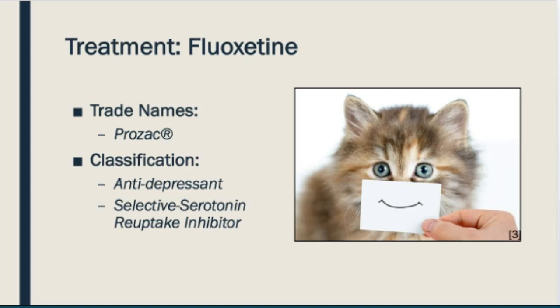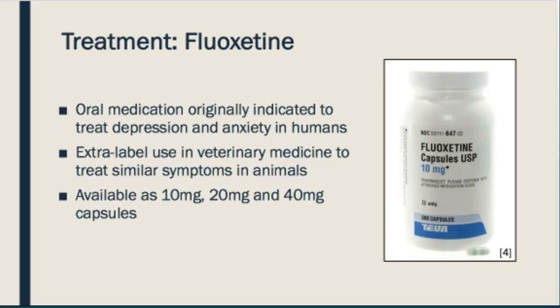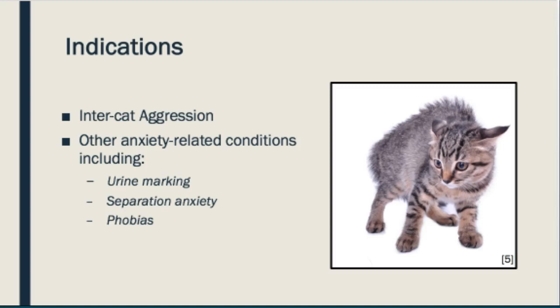Sold under the trade name Prozac, fluoxetine is an antidepressant drug that acts as a selective serotonin reuptake inhibitor in the brain. Fluoxetine is also used in humans to treat depression and anxiety. In veterinary medicine, it is used as an extra label drug to treat similar symptoms. The medication is dispensed by the clinic and comes in 10, 20, and 40 milligram oral capsules. As previously mentioned, fluoxetine can be used to treat inter-cat aggression. Being an antidepressant, it is also frequently used to manage urine marking, separation anxiety, and phobias.